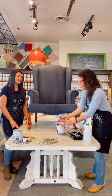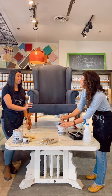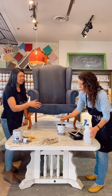A common question also is, do you wet the fabric again for the second coat? I don't think you do. I don't think it matters. Let's try either. I don't think it really matters.